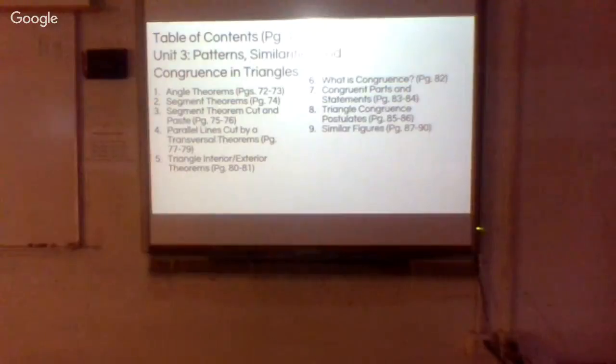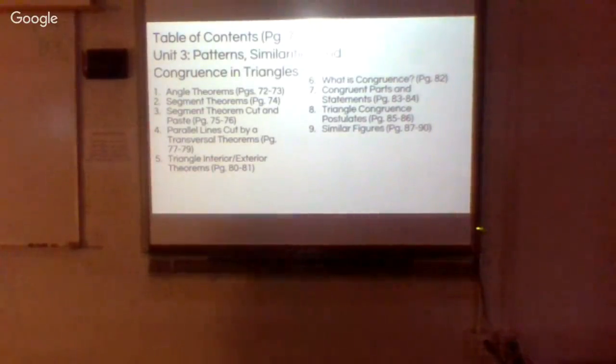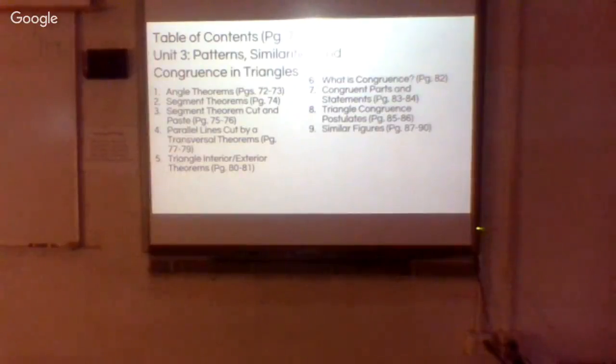You have one new title to add today, and we are finished with this unit. While you're getting your title page up, I need homework that was due today. Some of you have already turned it in. I have a couple that still need to turn theirs in on congruent figures.